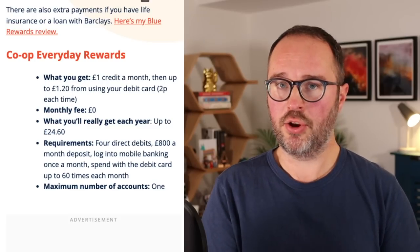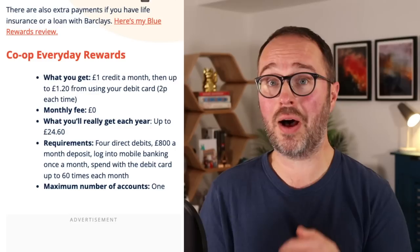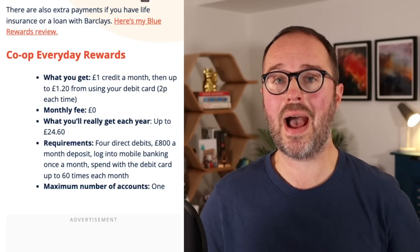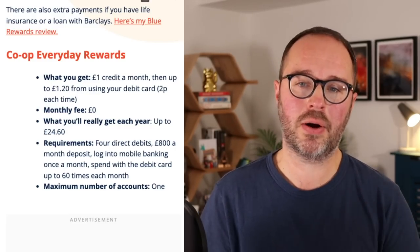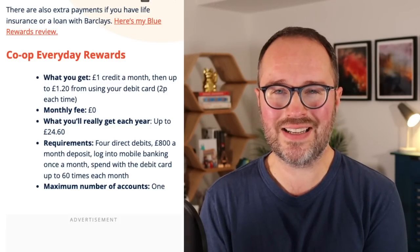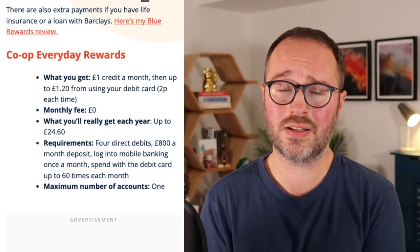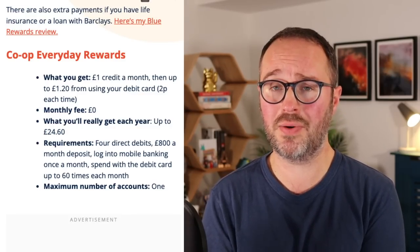This one will earn you £1 every single month, guaranteed. And you can get an extra £1.20, or up to £1.20, every single month if you use your debit card. You get 2p cash back for every time you use a debit card, up to 60 times. So in total, you can get £1.20, add that onto the £1 that's guaranteed, at most £2.20 a month, at most £24.60 over a year. But like I said, you have to spend at least 60 times on your debit card. That strikes me as a complete waste of time. I would not be bothering about doing that for such a small amount of money.